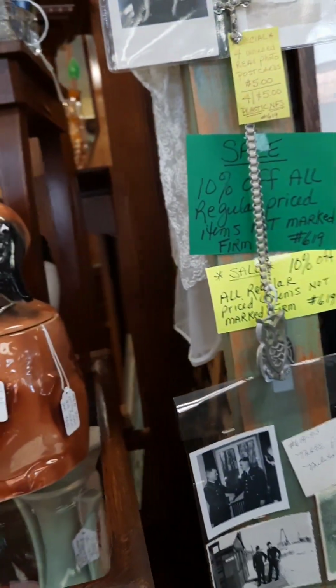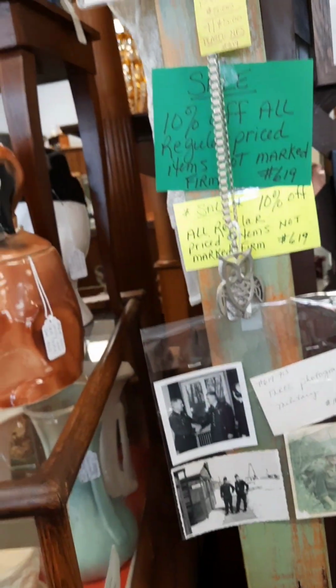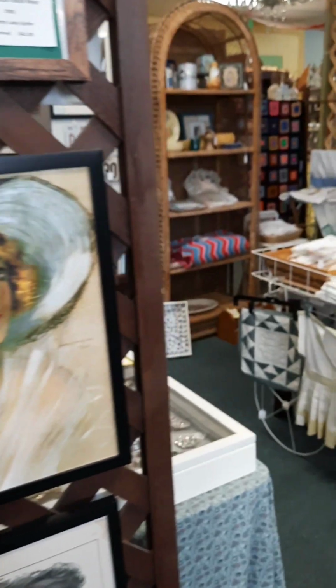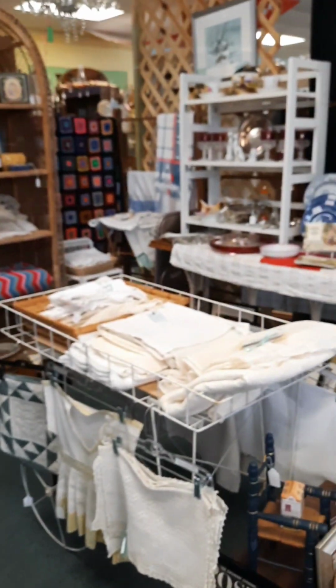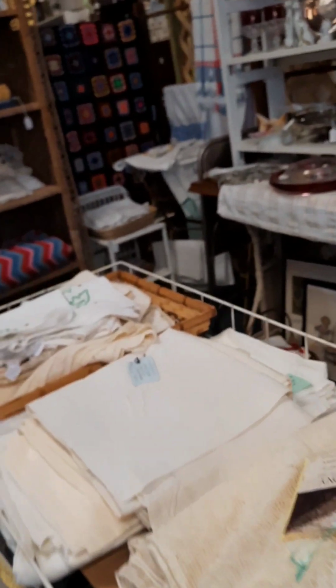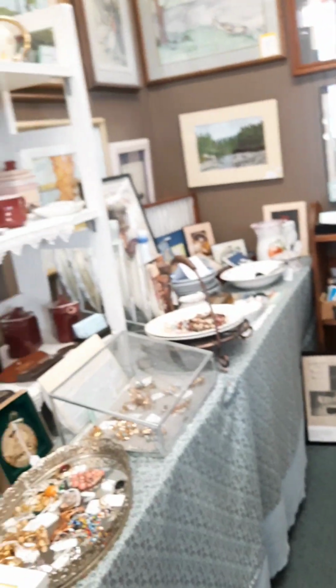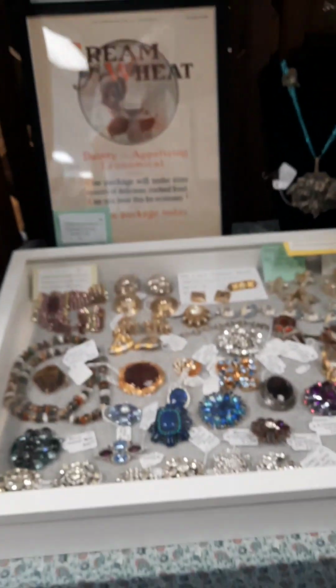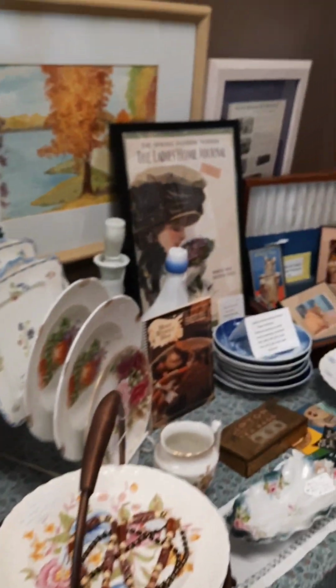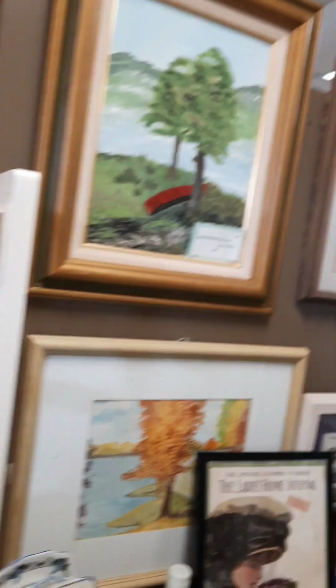Okay, they're having some sales right at the moment. There's some old photographs. Now, if you like old linens, this is the place to come. She's got some beautiful linens in here. Crochet, embroidery, crewel, quilt squares. She also has jewelry. The frame prints.